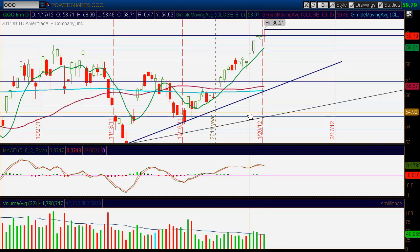So that is really key areas of support and resistance that I want you to pay close attention to. All right, and let's take a look at the MACD.